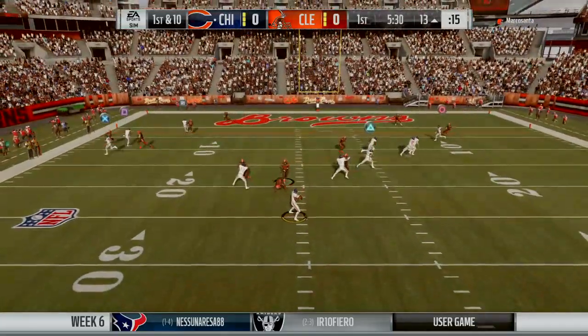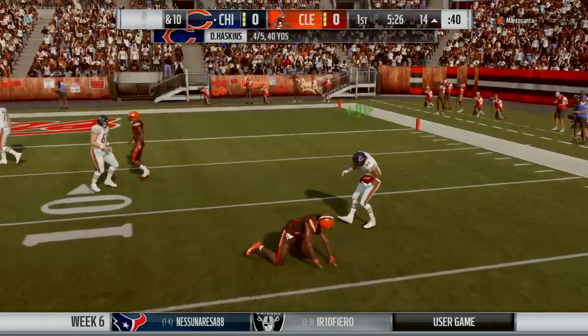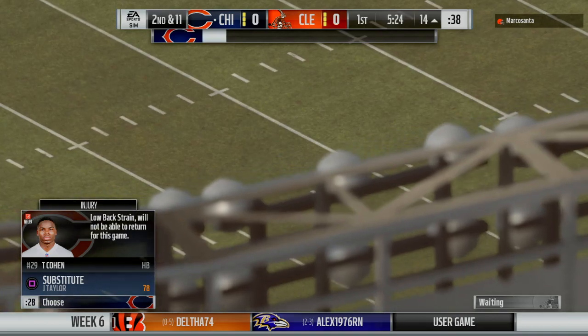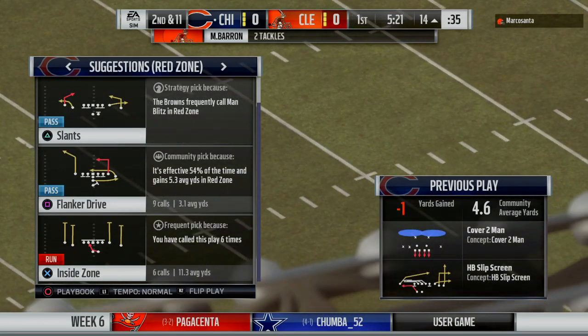From the red zone now, they'll look to throw. They'll try and set up the screen. It's complete. And they'll go backwards here, losing yardage to the 14. That's going to go as a loss of a yard, and it'll be 2nd down.